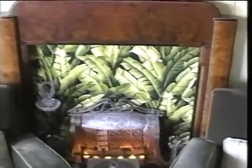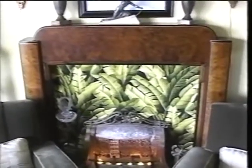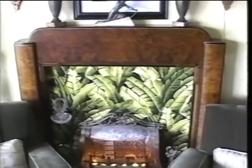Stylized leaves like in the background there. That was very typical, wasn't it? And that's called floral and fauna. And that's a really good example of that floral fauna look.